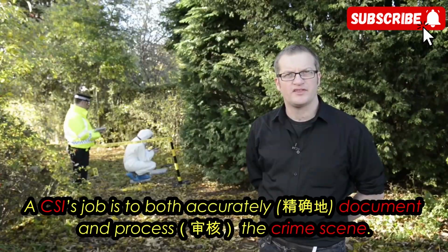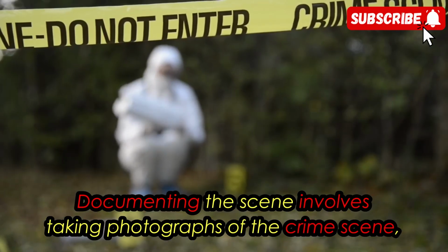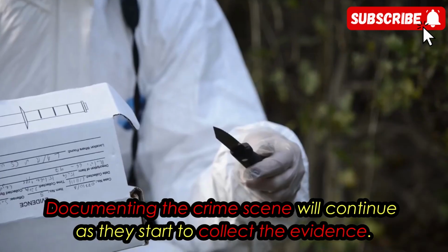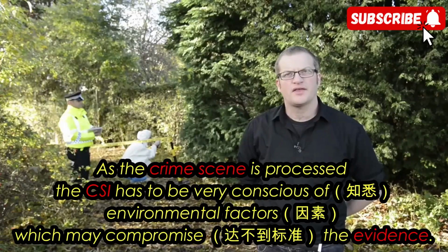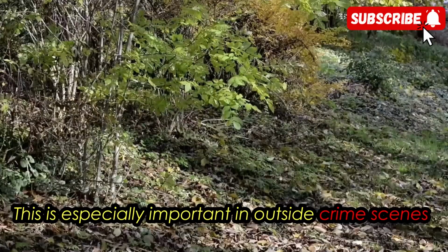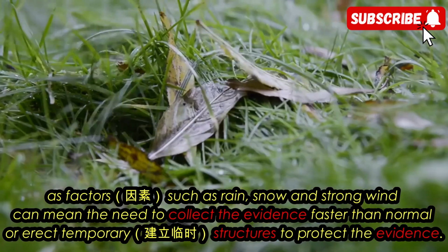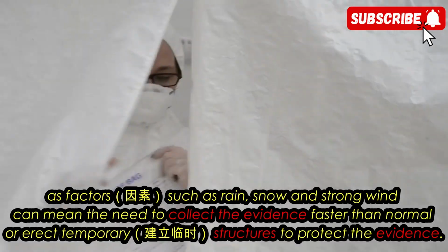A CSI's job is to both accurately document and process the crime scene. Documenting the scene involves taking photographs of the crime scene, of exhibits, and taking notes. Documenting the crime scene will continue as they start to collect the evidence. As the crime scene is processed, the CSI has to be very conscious of environmental factors which may compromise the evidence. This is especially important in outside crime scenes, as factors such as rain, snow, and strong wind can mean the need to collect the evidence faster than normal or erect temporary structures to protect the evidence.